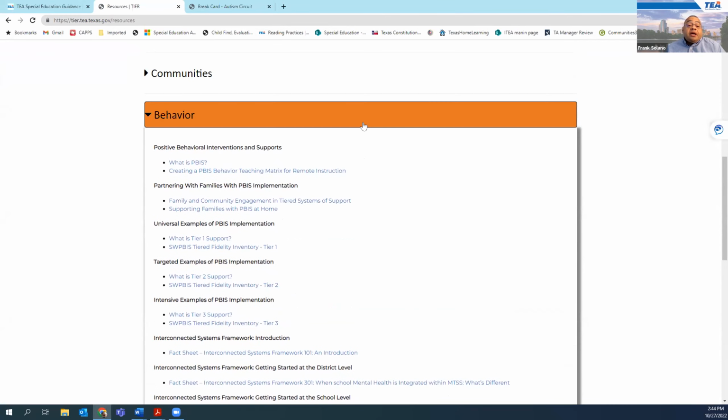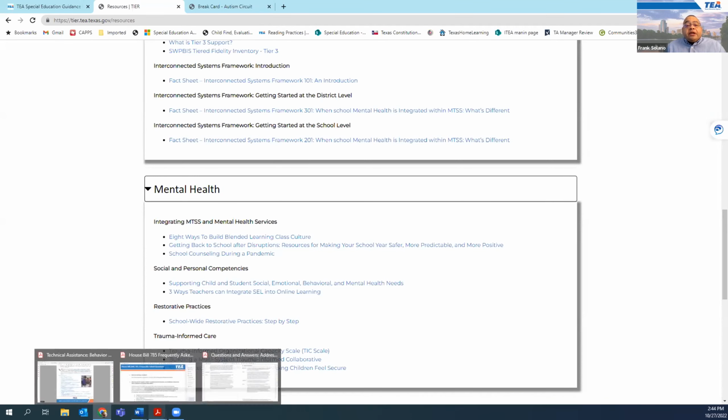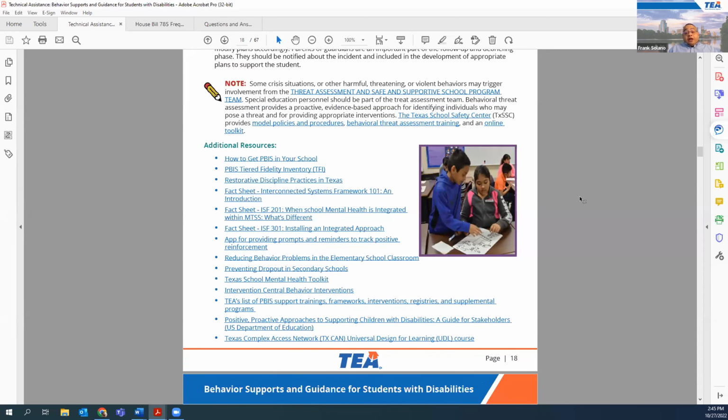Mental health is a really good section that provides a little bit more on topics related to social and personal competencies, trauma-informed care, and restorative practices. All these things were used within our guidebook. There are additional resources that may or may not be specifically posted in the guidebook, but I wanted to show that website to let you know that through there you can find assistance with implementation of the PBIS framework.